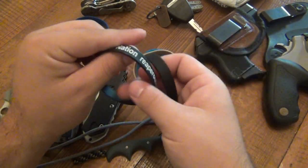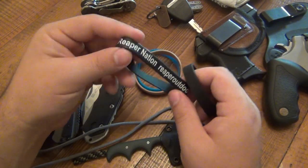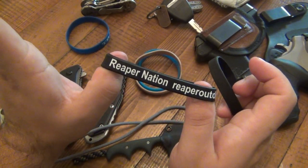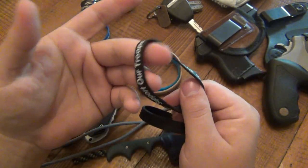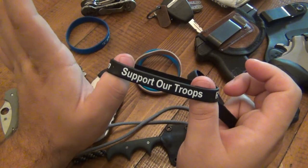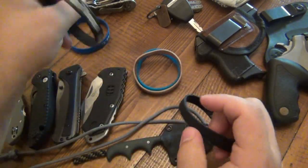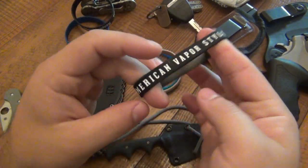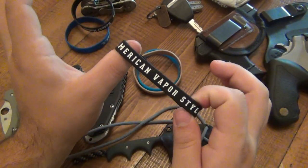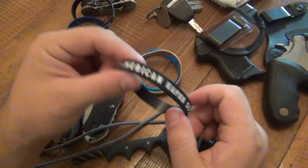Sometimes when you donate at stores to different charities and stuff, you'll get these for free. Got this one from Blade Show. This is the Reaper Nation one, where I did the little booth review. I was given one of these. It says support our troops, which is very cool. This one I got from Vapor Company, American Vapor Style. I actually got some more juice recently. This is the most recent one I got. I'll be doing some more juice reviews.